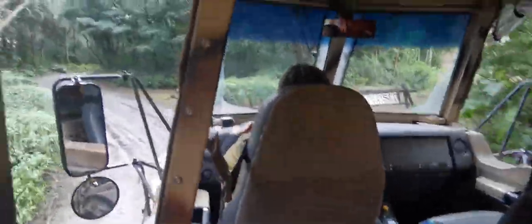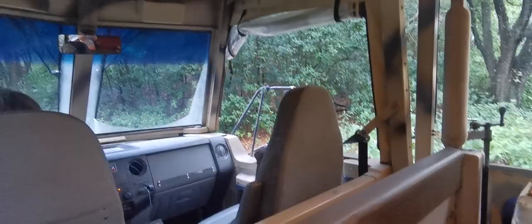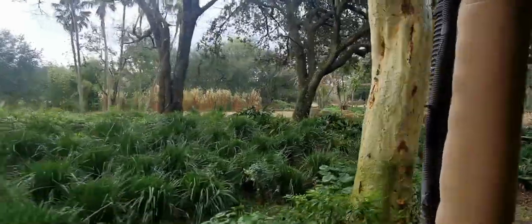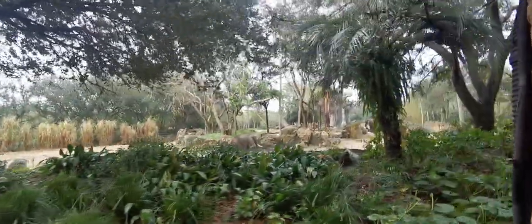Here's another look at the elephants. And then you can see them using their trunks to pick up water. Now, the average elephant trunk can hold about 5 gallons of water. As we continue forward, looking over to the left-hand side, there are some more African elephants I can see.